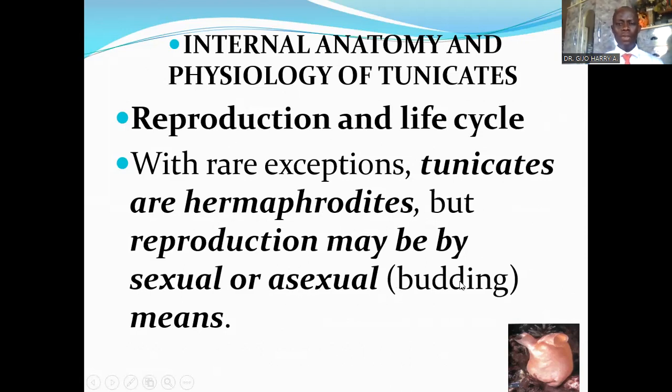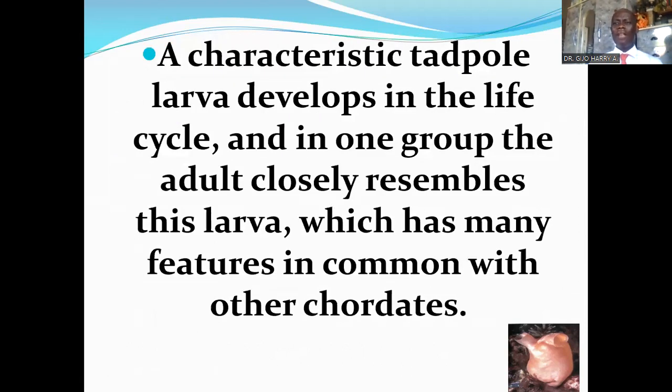Asexual reproduction occurs through budding, where a tunicate develops as an outgrowth from the parent tunicate, cuts off, gets itself attached to a substratum and grows to become an adult tunicate. Now, after fertilization in sexual reproduction, a characteristic tadpole larva develops in the life cycle. And in one group, the adult closely resembles the larva, which has many features in common with other chordates.